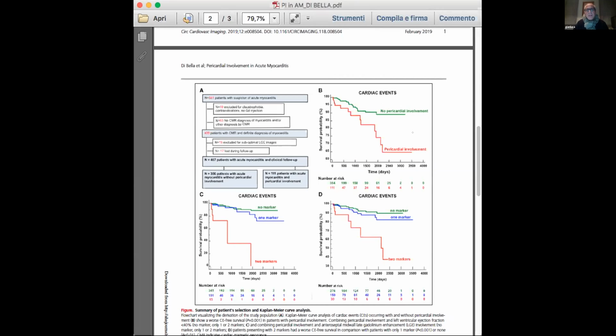But we also performed a survival analysis, univariate and multivariate, and observed that patients with pericardial involvement had the worst prognosis. Another important marker of worse prognosis was left ventricular dysfunction, defined as a left ventricular ejection fraction less than 40%, according to the European guideline of heart failure, and another independent predictor, both at univariate and multivariate analysis, was anteroseptal late gadolinium enhancement.